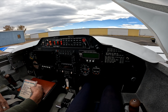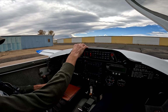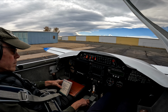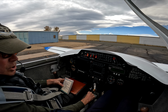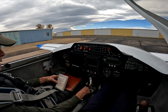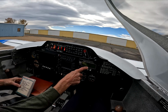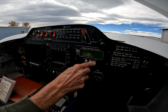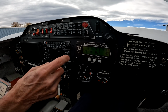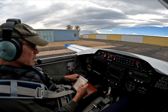Fuel selector fullest tank. Both about the same. Master switch on. Panel on. Boost pump on. Mixture rich until a flow indication. And then back to lean. You can see the fuel flow right there. Oh yeah. On that page 1. So tack, oil temp, oil pressure will be right here. None yet. Ignition switches both on. 2 electronic ignitions.